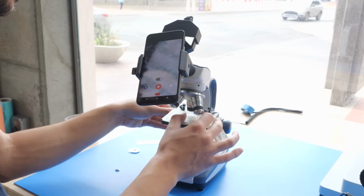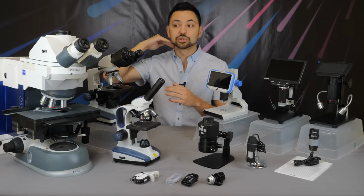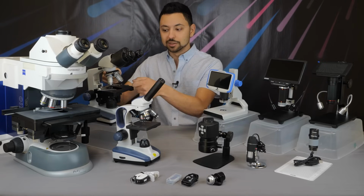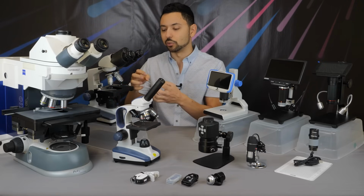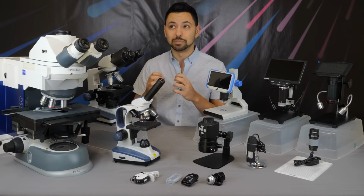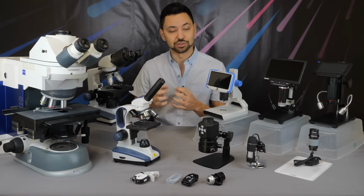The biggest limitation with these style of traditional compound microscopes is that your sample needs to be extremely thin and transparent. So for example, even fabric, like an opaque fabric, you can't really see that using transmitted light microscopy very well at all. And from my experience, the vast majority of objects that I look at are better looked at under reflected light microscopy than transmitted light.